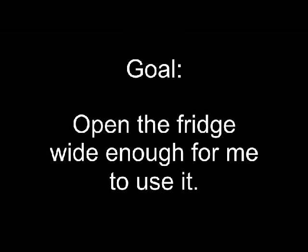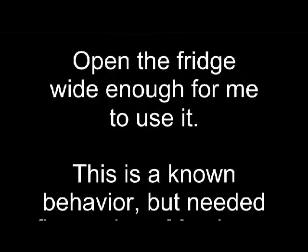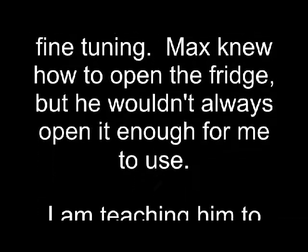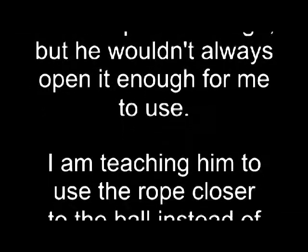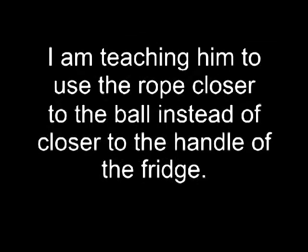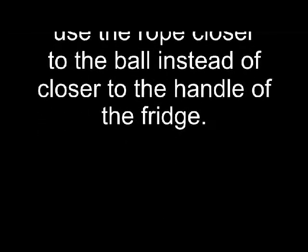Goal. Open the fridge wide enough for me to use it. This is a known behavior, but needed fine-tuning. Max knew how to open the fridge, but he wouldn't always open it enough for me to use. I am teaching him to use the rope closer to the ball instead of closer to the handle of the fridge.